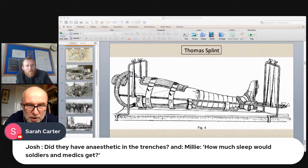Now, Millie's question, which is a really good one, how much sleep would the soldiers and medics get? I think if you spoke to the average soldier and medic, they would say never enough, because it's a full-on job, both being a soldier and being a combat medic or being a medic behind the lines. And you snatched sleep as and when you could. You learned to sleep standing up. You learned to sleep marching in a column. You learned to sleep whenever you could, because there would be many occasions in which you'd have lots and lots of inactivity, doing nothing, and then all of a sudden something would kick off, and then you'd never rest for X number of days beyond that.